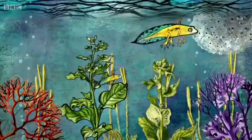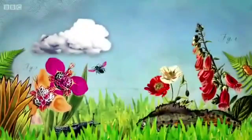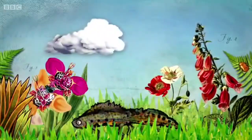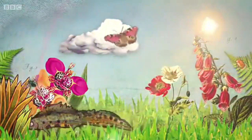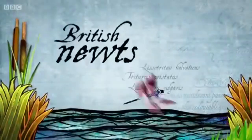And then they lose these gills, they become air-breathing, and they climb out of the pond, and they stay out of the pond for anything up to 2 years, feeding completely as if they were terrestrial animals. And then, of course, when they're ready, as the first warm days occur in late winter, early spring, back they come to the pond, and they start the life cycle over again.